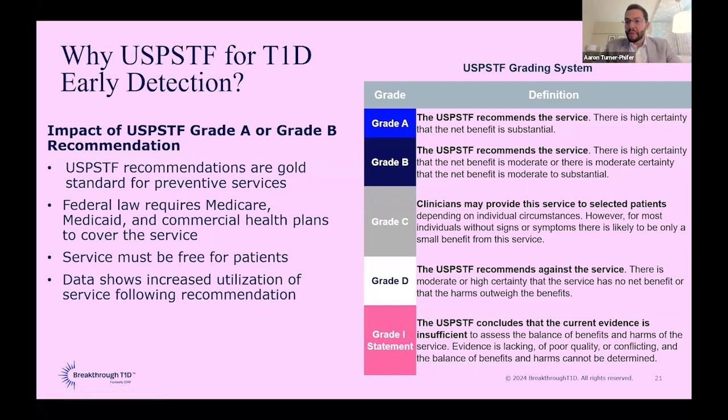So what's the impact that they can have? Well, they do give out a grade. So for folks who miss getting graded, we're going to go through this process and get a grade. They do it on an A, B, C, D grading scale. No F. I guess that's an added bonus. But A and B are what we call a positive recommendation. Grade A or grade B preventative services are required to be covered at no cost by all U.S.-based health plans, both commercial, Medicare, and Medicaid. Again, these are free for patients.